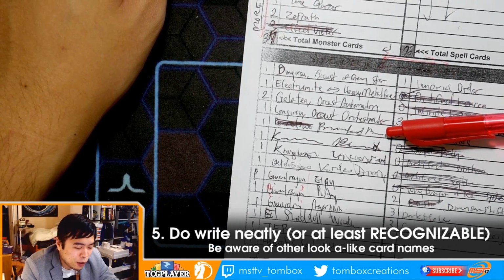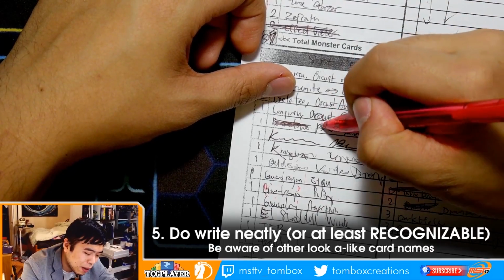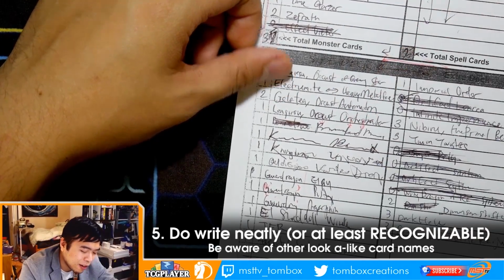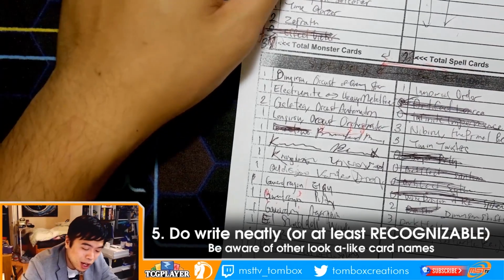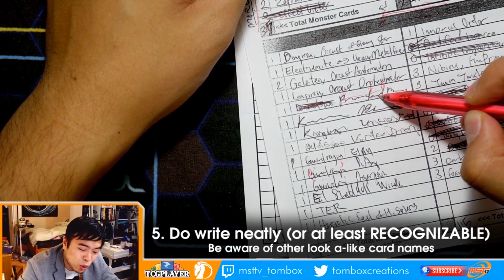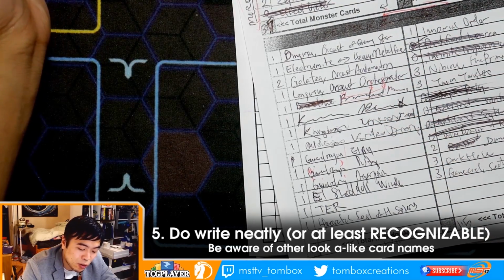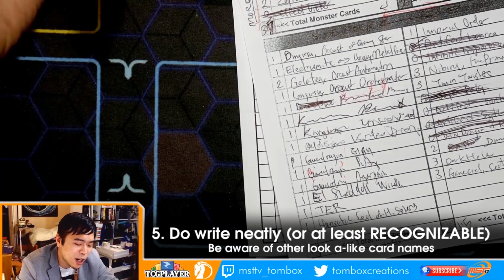Like this stuff here, this is borrow what? Okay, I can identify there's a B, there's a D in here, and there's an L. So this is a borrow something. That's my assumption. And is it a borrow load or a borrow sword? You know, it's a good question. I've stopped so many checks because I couldn't read it.